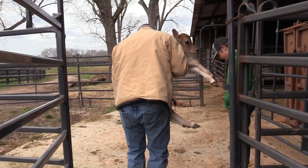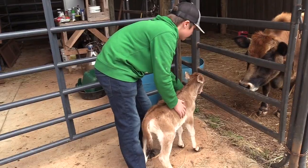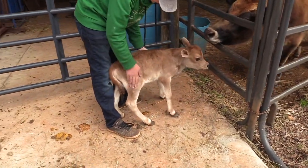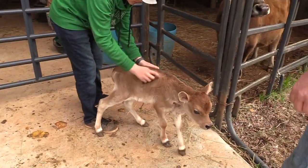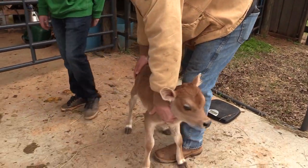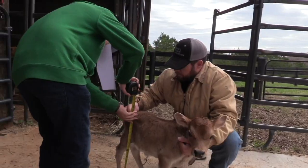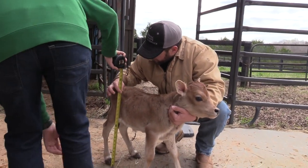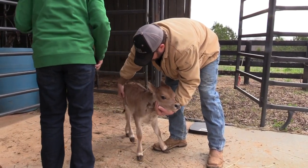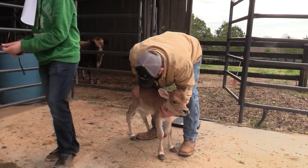Okay. Here I'm going to weigh myself with the calf, and then I'm going to weigh myself without the calf and just subtract the number to get her weight. Okay, she weighs 40 pounds. 40 pounds. Good. That's pretty good. The measure thing. Got some measure. We got full tail hairs too. Yep. How's the tail measure been? Okay. It's 20 inches. Measure that cannon bone too. Yeah. We'll go by the real measurement.